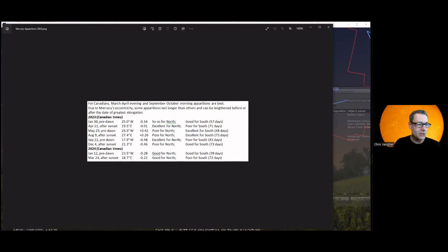So these are great opportunities to take a look, and you want to make note of this. All right, hopefully everybody captured that. Right here, Chris, because we got a bunch of things here. One is somebody saying, what is the time frame between first visibility and when it slips beyond the horizon?